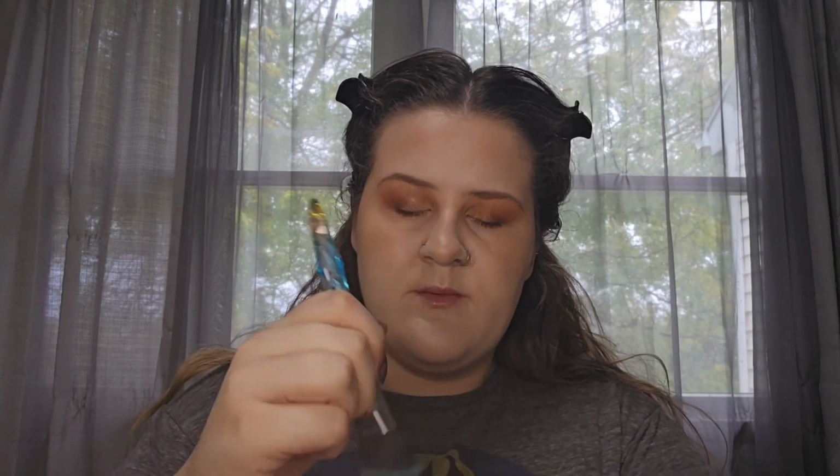Oh, it's so pretty. I'm going to do another little swipe here and use that as my blush. So I'm going to go in, pick it up, and see. Oh, that's pretty. Okay, I'm going to put a little bit more on the back of my hand. Because honestly, even if you go through this fast, it's only $4. And they have a few good shades, like a few different shades.